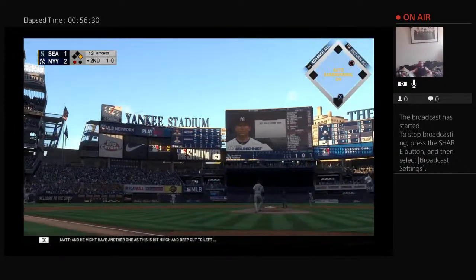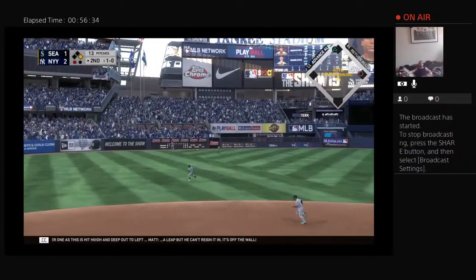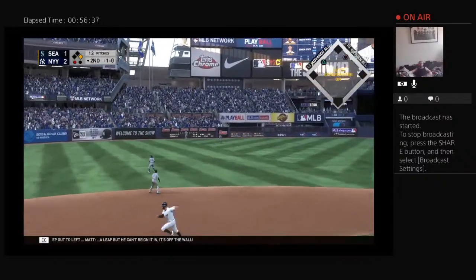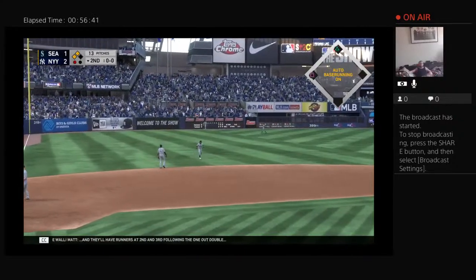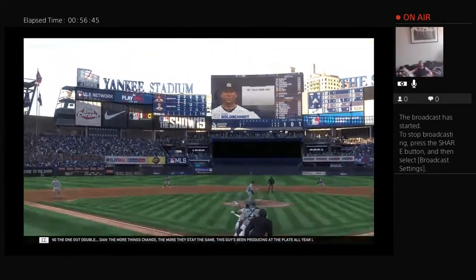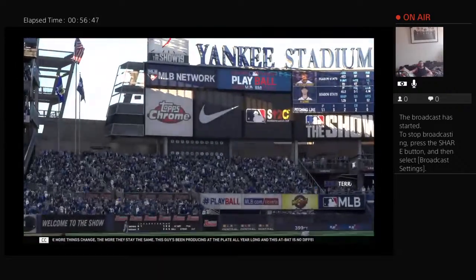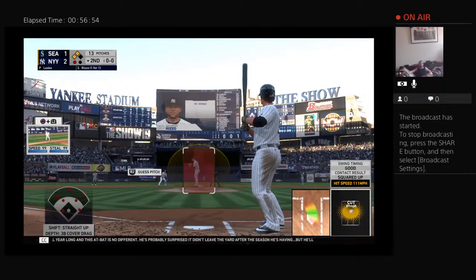And he might have another one as this is hit high and deep out to left. A leap, but he can't rein it in. It's off the wall. And they'll have runners at second and third following the one-out double. The more things change, the more they stay the same. This guy's been producing at the plate all year long, and this at-bat is no different. He's probably surprised it didn't leave the yard after the season he's having, but he'll just have to settle for a double.